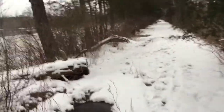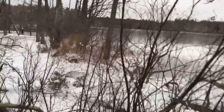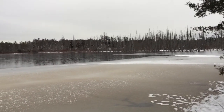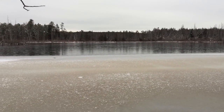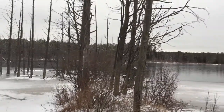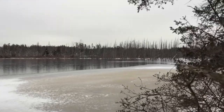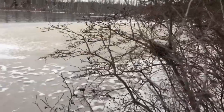Oh, that is really nice. The whole lake is frozen. Careful. Doesn't look like you got too much further. Well, that's a border up there. You can't pass that one. Yeah, look at this. This is definitely not a road to go down. Not with a vehicle. See a little bird's nest right there.